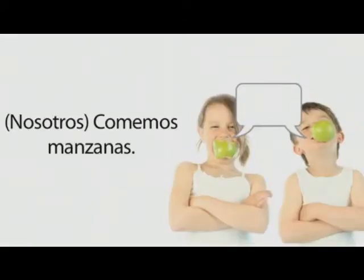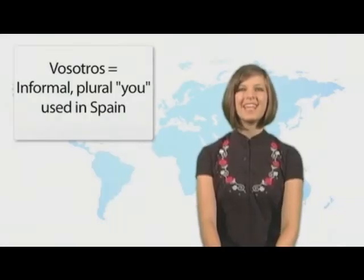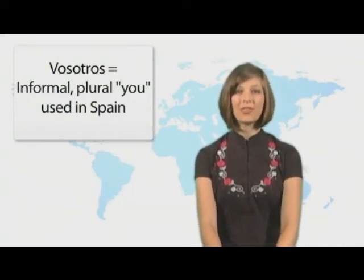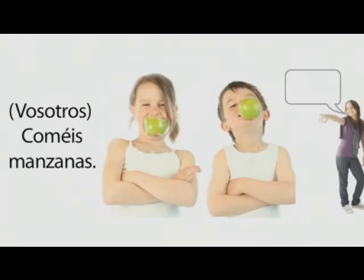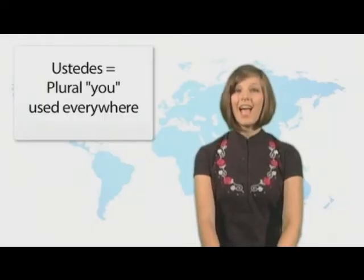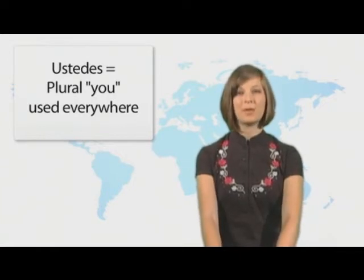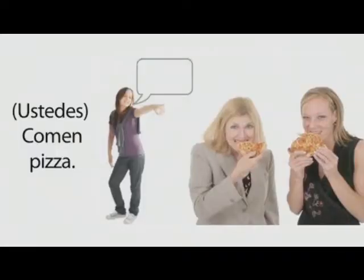Nosotros comemos manzanas. Comemos manzanas. If you're speaking directly to a group of friends in Spain, you can use the vosotros form. Vosotros coméis manzanas. Coméis manzanas. Everywhere else in the world, you'll just use ustedes to speak to any group of people directly. Ustedes comen pizza. Comen pizza.